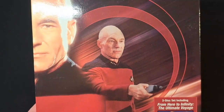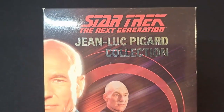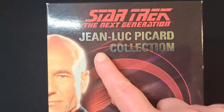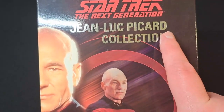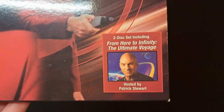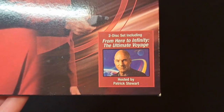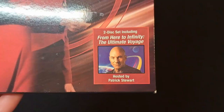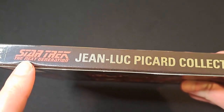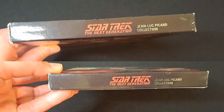Odd choice of Picard holding a phaser since he's one of the more diplomatic captains, but he does have his action moments occasionally. The color scheme of the box is Starfleet Command Red with a nice metallic silver lettering for Jean-Luc Picard Collection. The lettering isn't embossed or anything, but it's still a nice accent to the rest of the box's red theme.